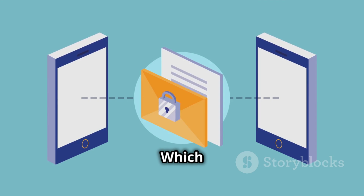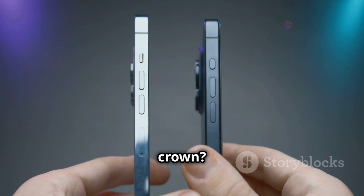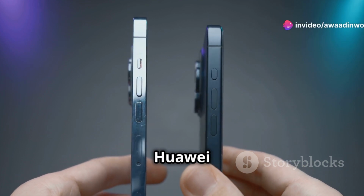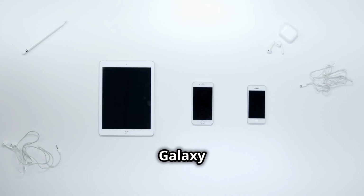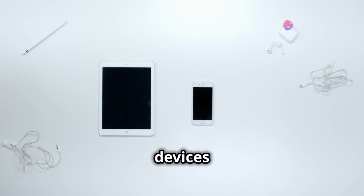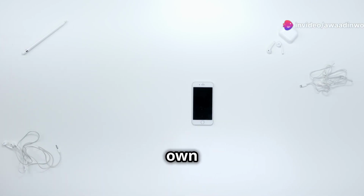Section 9, the verdict: which foldable reigns supreme? So, which foldable phone takes the crown? It's a tough call. Both the Samsung Galaxy Z Fold 6 and the Huawei Mate XT bring something unique to the table, making the decision even more challenging. Both are incredible devices that push the boundaries of smartphone technology. They each have their own strengths and cater to different types of users.